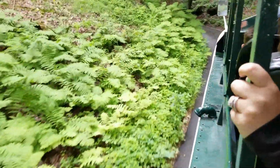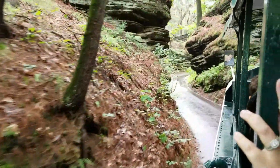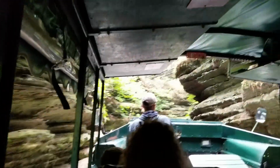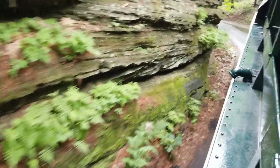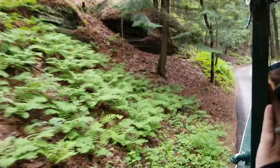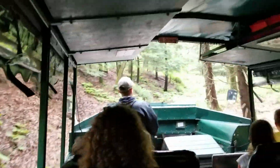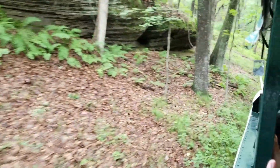Minutes earlier, this duck is 8 feet 2 inches wide, and some of the slimmest spots of Redbird Gorge is 8 feet 6 inches wide, leaving me only 4 inches of room to work with. Black Hawk Gorge.